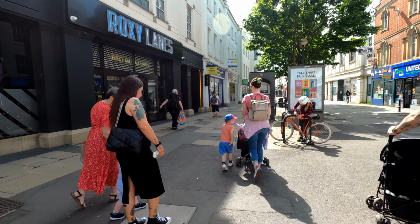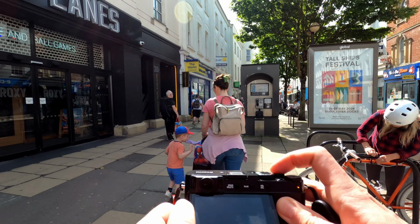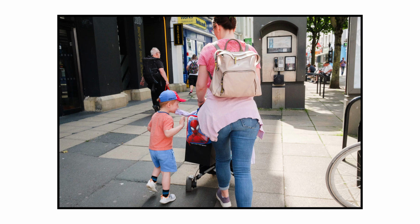This is a cute little moment. Nothing remarkable, but I'm always looking to try and find a moment that says a small something about humanity in some way.